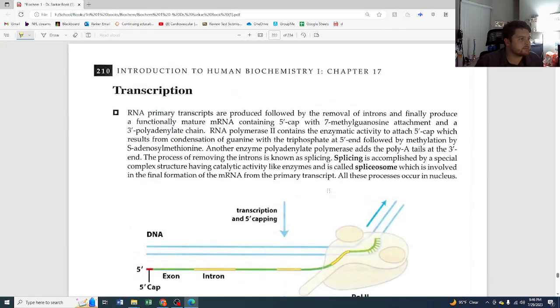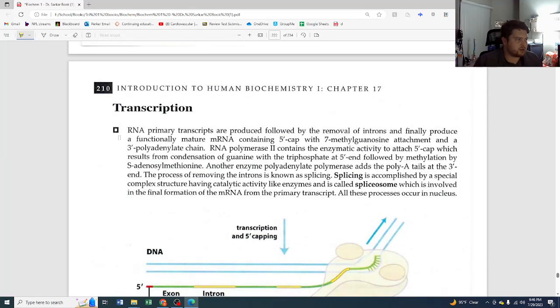Let's check this chapter. Okay. Talking about transcription. So the RNA primary transcripts are produced, followed by the removal of introns, and finally produce a functionally mature mRNA containing that 5' cap with 7-methylguanosine. The number of times that has been repeated, hopefully by this point you've seen that and understand, okay, that's probably going to be important. So that attachment, and a 3' polyadenylate chain that's on the end. Again, remember, what's the purpose of both of those? It's to prevent the nuclease activity, so it's to prevent the nucleic acid from being broken down prematurely.